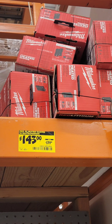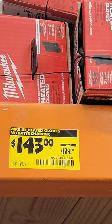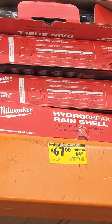I've had people ask me about, can I find pictures on the Milwaukee heated gloves? Well, I sure did. They're showing up for $143 in my store. I have seen them in other stores for as low as $60. So if you're into the Milwaukee heated stuff, maybe head on over, see what you can find.